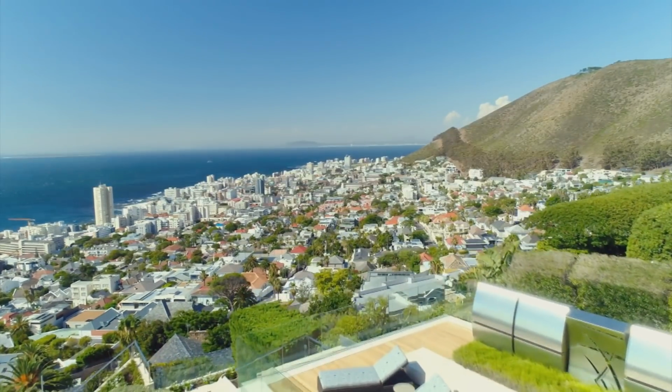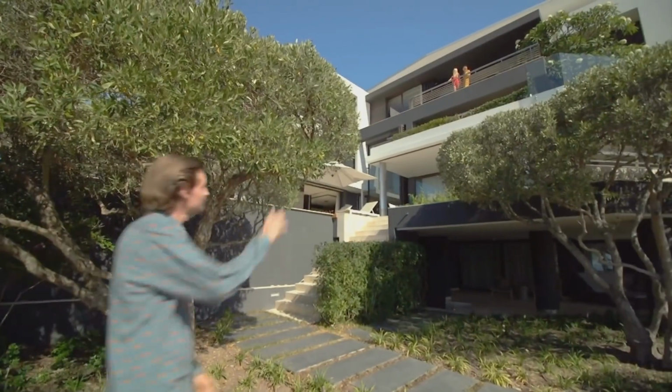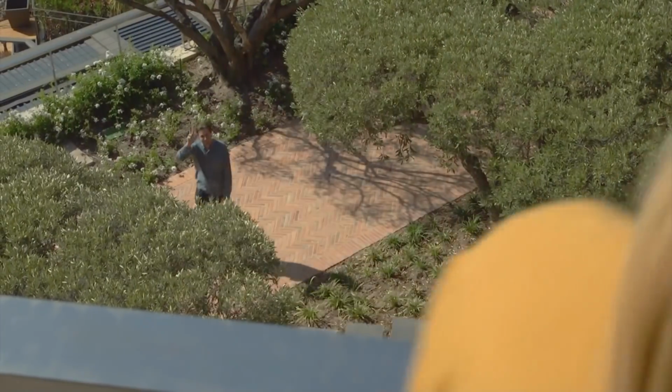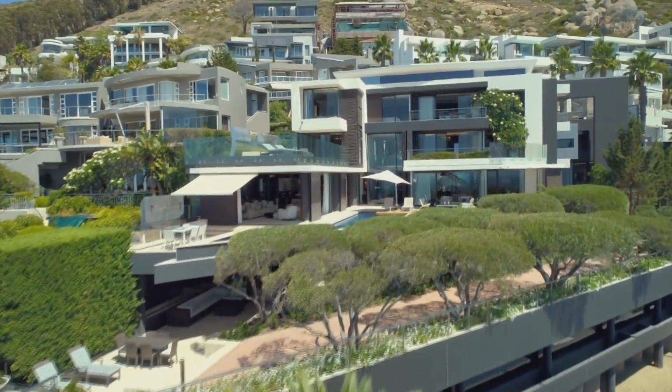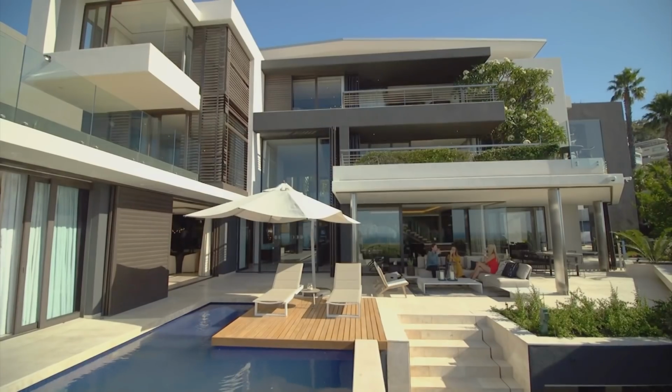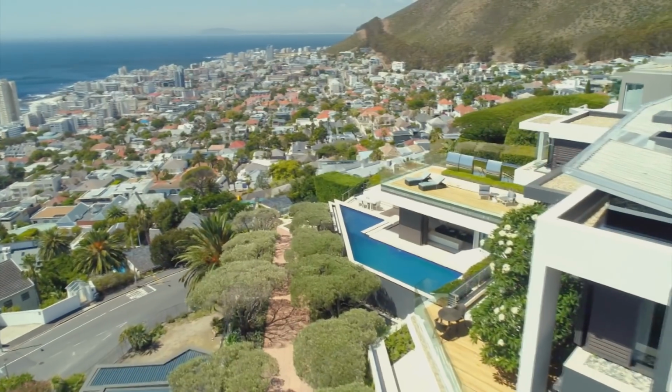Protected from the Cape Southeaster, the property enjoys the best of a Mediterranean climate without the wind. To project manager Chris Burt, this makes the downstairs grove of mature olive trees ideal for alfresco outdoor dining. Chris, what makes Moondance so unique?